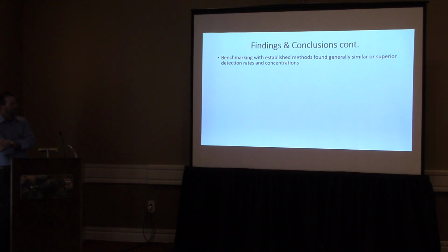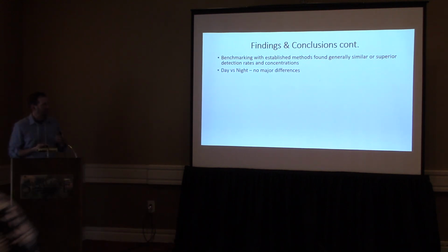The benchmarking, comparing the autosampler to established methods, right? Each study area had their own established methods where essentially their prior monitoring had been using a particular method and filter type. Benchmarking showed that detection rates were quite similar between the manual methods and the autonomous samples. However, DNA concentrations for at least 2 of the studies were actually notably higher in the autonomous samples.